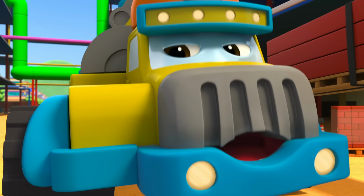Yeehaw! Yeah! This way! Let's get a wiggle on! That means let's go! Yeehaw! Yippee! Well done, Blippi! You wrangled those cows like a real cowboy.